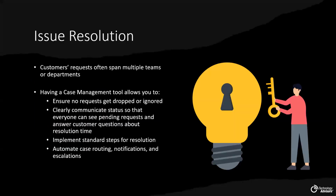Thinking a little bit more about issue resolution, one of the challenges here is often that requests might span multiple teams or departments within your institution. So I might call into the call center with a request that's got to be sent out to another person or another team to finish that. And they may even have to work with another group beyond that. Maybe it's not even just two groups, maybe it's 3 or 4 that have to be involved in a particular request or issue.